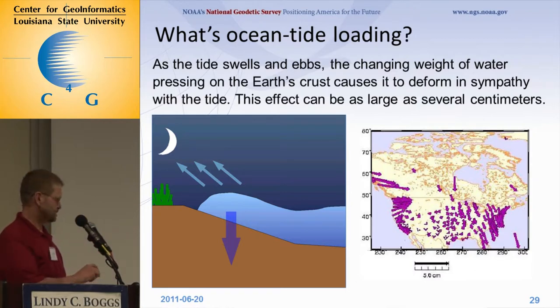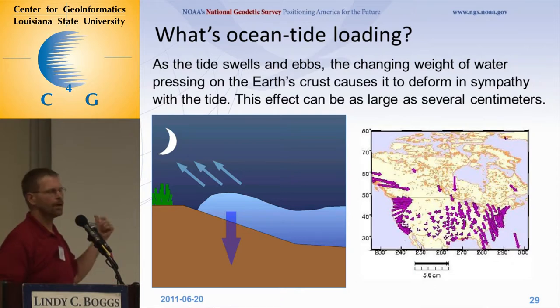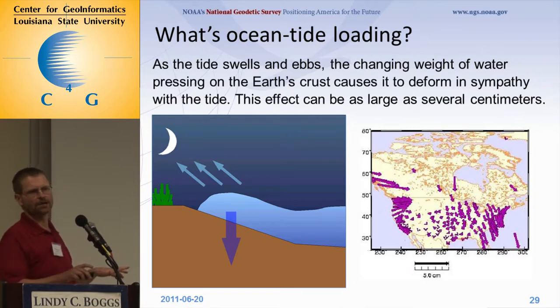Along the West Coast, it's about a centimeter. It goes up to 3 or 4 centimeters here. Up in the Gulf of Alaska, which is kind of a big basin that catches the water, they go up or down by 5 or 6 centimeters a day. On the Gulf Coast, ooh, you're pretty safe. Not too bad. The Gulf is shallow. So you have tides, but they're not too bad.